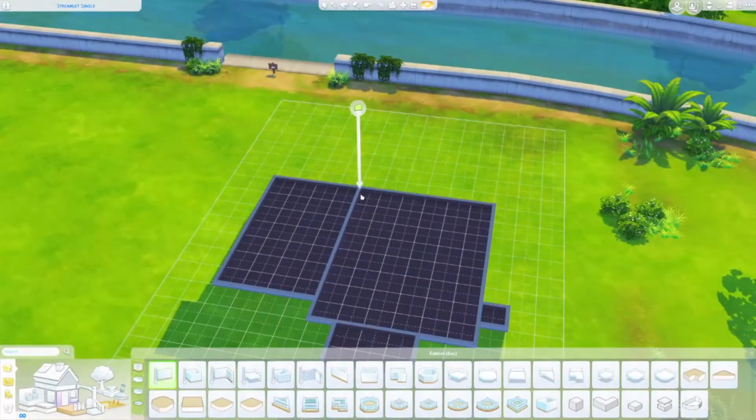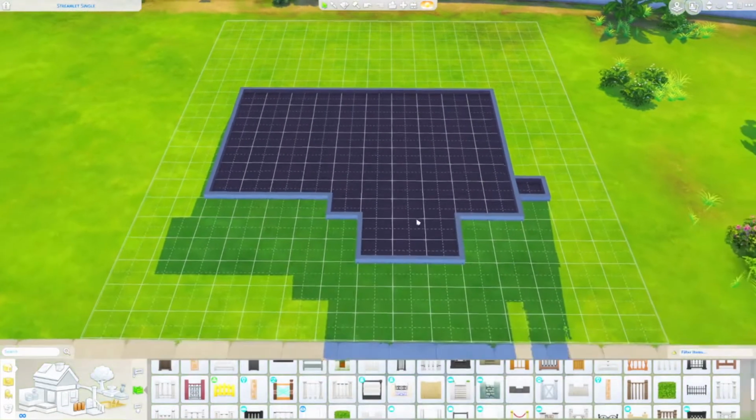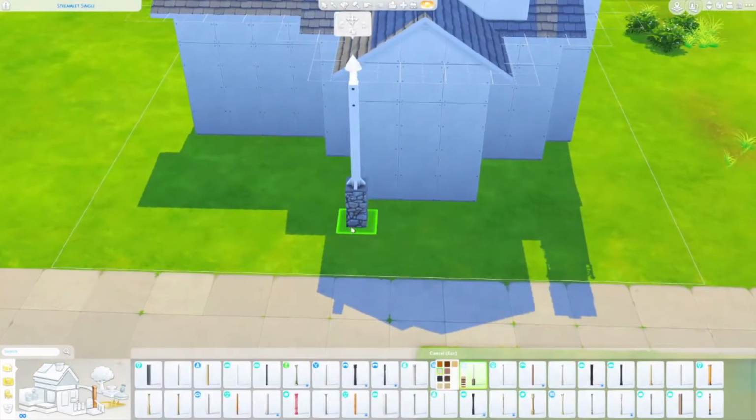So this was really fun to build. I really enjoyed the front garden area with all of the bright flowers. And I hope that you enjoy it as well.